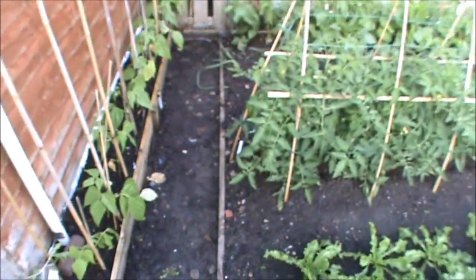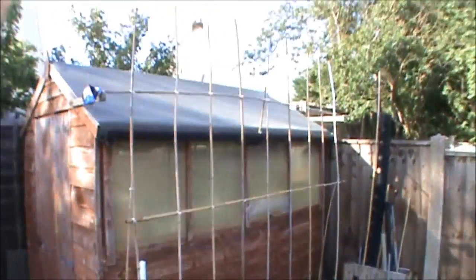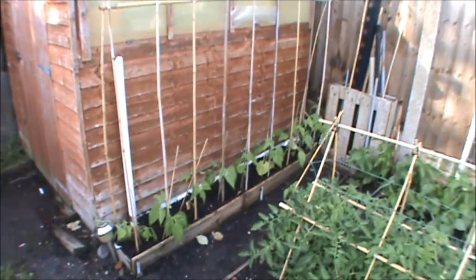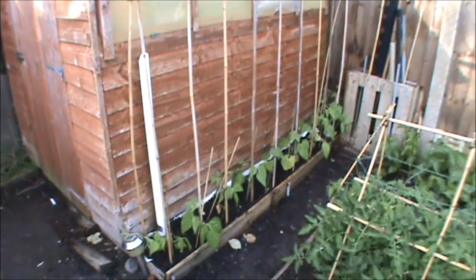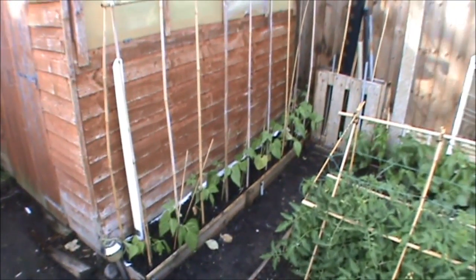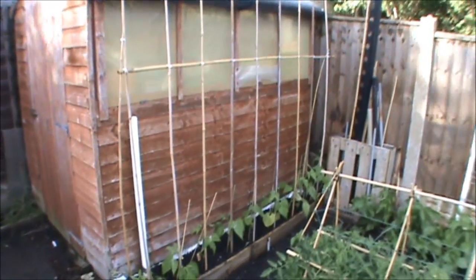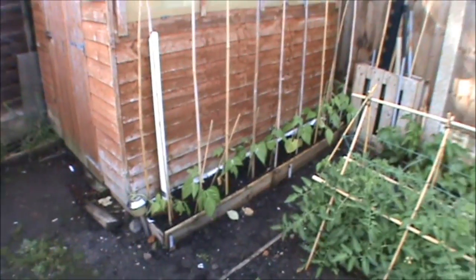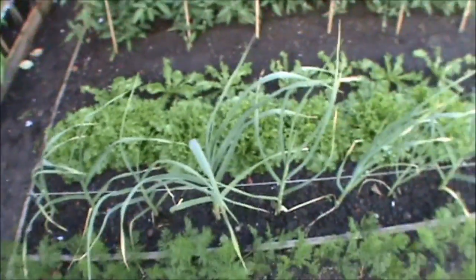And then leftover French climbing beans, because I refelted part of my shed roof there, so I thought, oh, I've got some canes. I'm growing some there, I think there's 8. Yeah, there's 8 there. See how they get on. It is a bit vertically upright, not so much of a lean-to, but nevertheless, it'll do. It's a little bed that's been sat there doing nothing, so I thought I might as well use it.